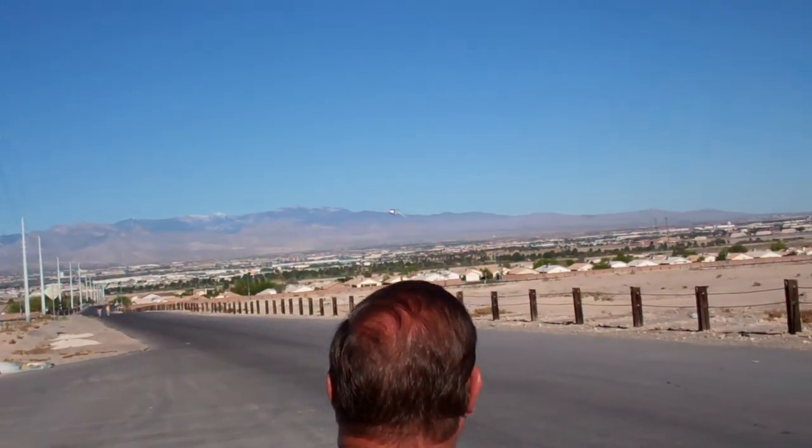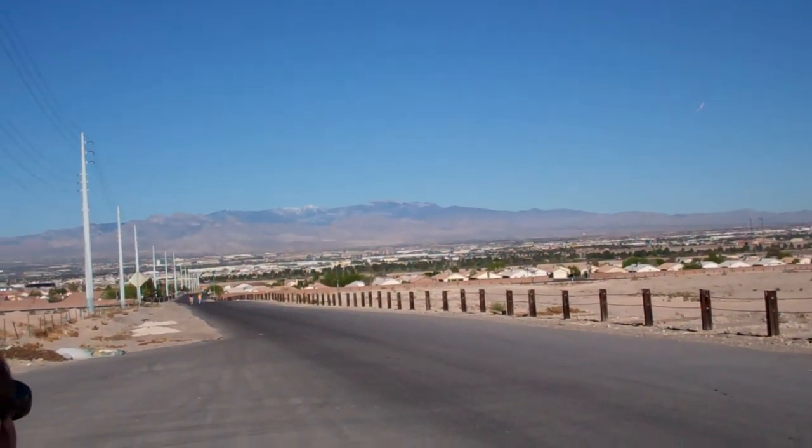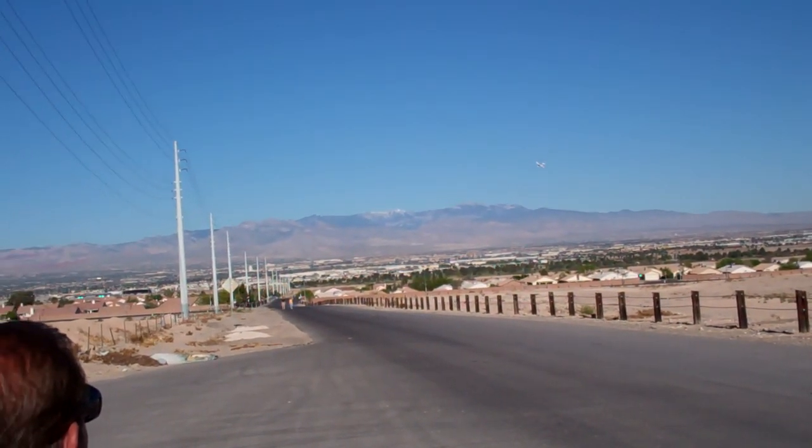Yeah, walkers there on the left. Target's on the left. Yep. One's got an orange shirt on so you can see it easy.